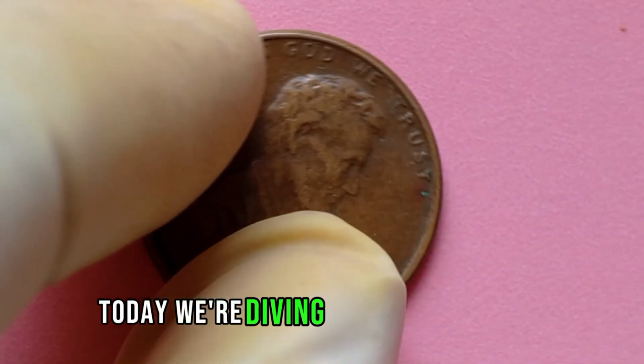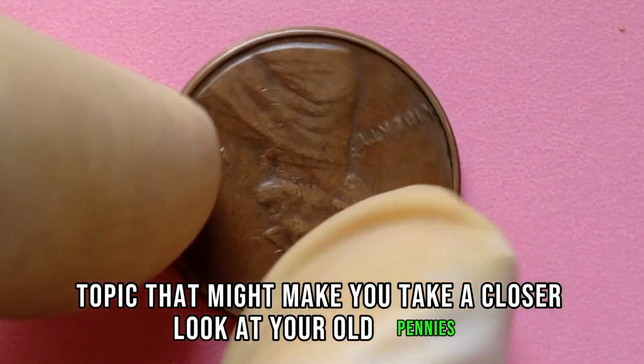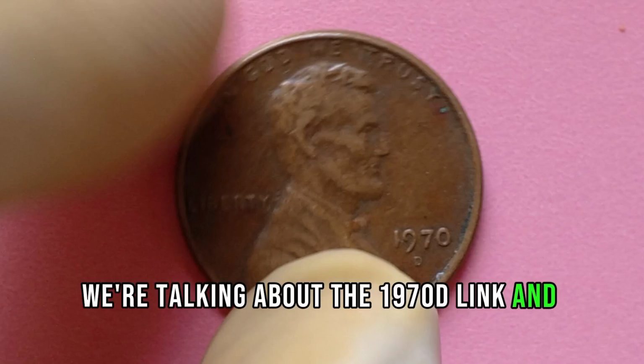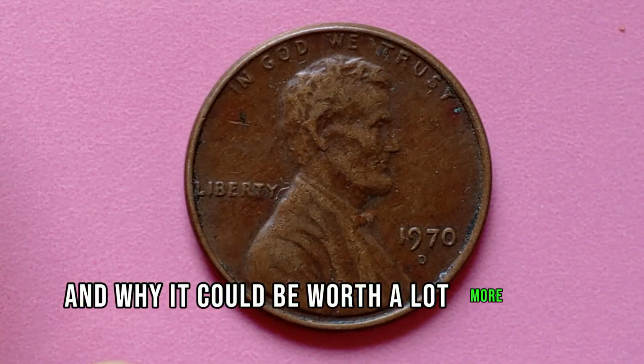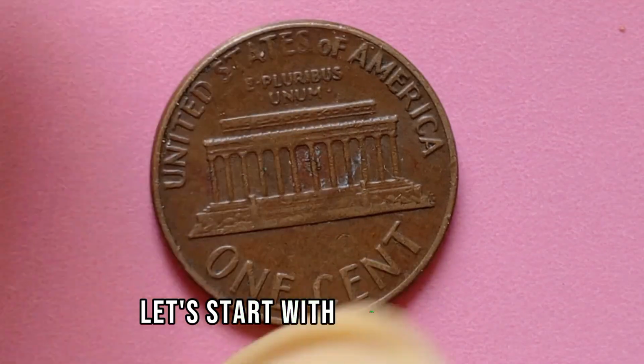Today, we're diving into a fascinating topic that might make you take a closer look at your old pennies. We're talking about the 1970 Lincoln penny and why it could be worth a lot more than its face value. Let's start with some context.